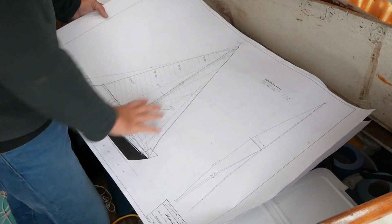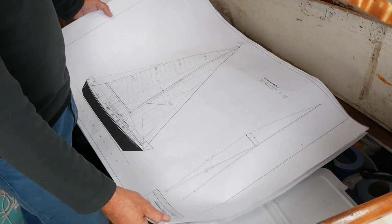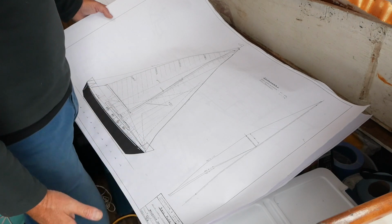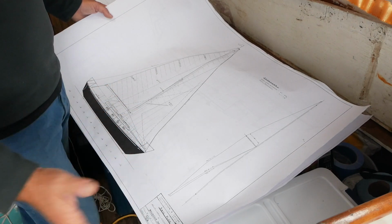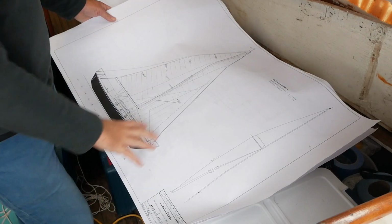A lot of this information just is gone. Back in this day, things weren't stored on hard drives. They drew this, and it was printed on paper, and those plans had to be moved around and stored somewhere. C&C went out of business in the 80s, but there's things we don't know.